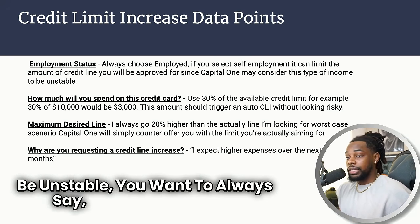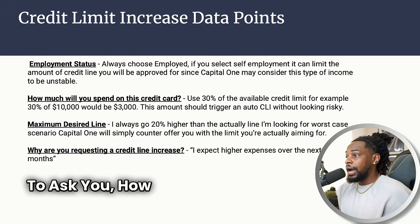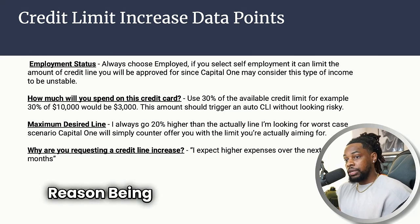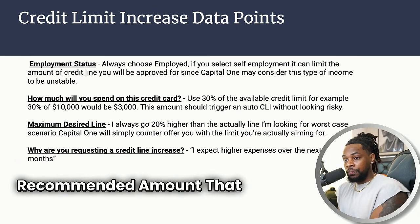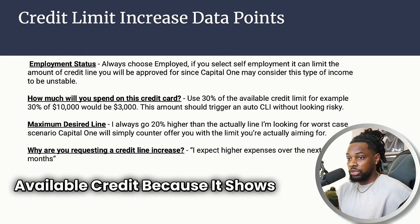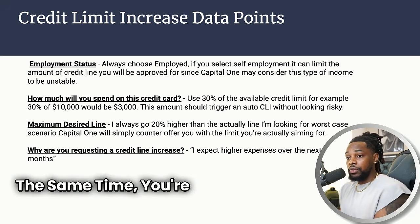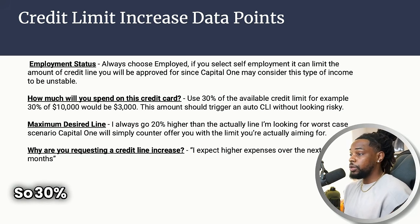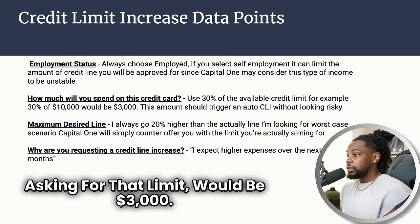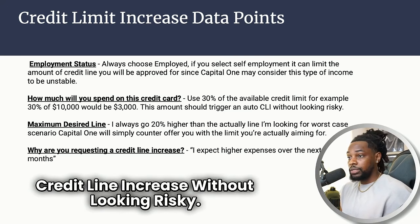You want to always say, because when you do a credit line increase with Capital One, they're going to ask you, how much will you spend on your credit card? Use 30%. Reason being, 30% is the recommended amount. You want to always do 30% of the available credit, because it shows that you're using a good amount of that card, but at the same time, you're not overly using it. So 30% of a $10,000 card, if you're asking for that limit, would be $3,000. So this amount should trigger an auto credit line increase without looking risky.